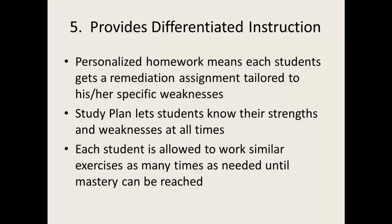Each student is allowed to work similar exercises as many times as needed until mastery can be reached. So while one student may get it on the first try, another student may need to try 2 or 3 times before they completely understand it.